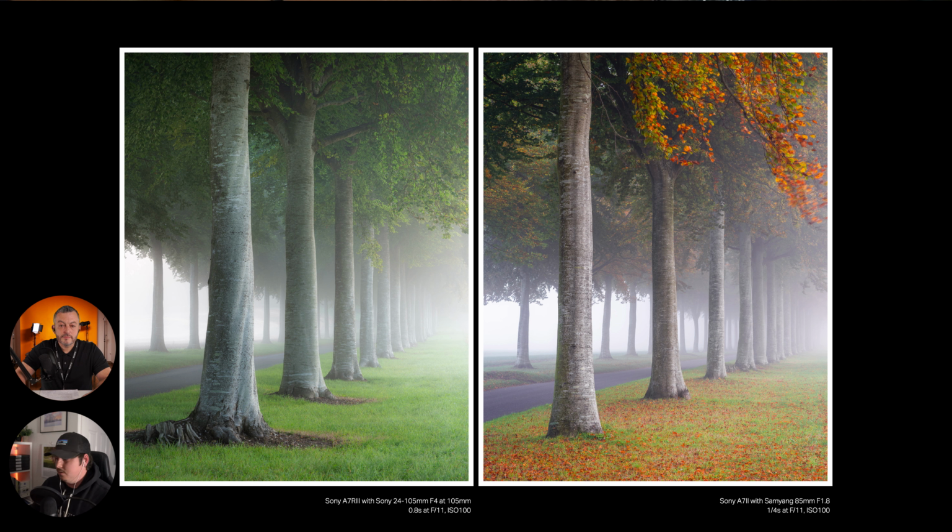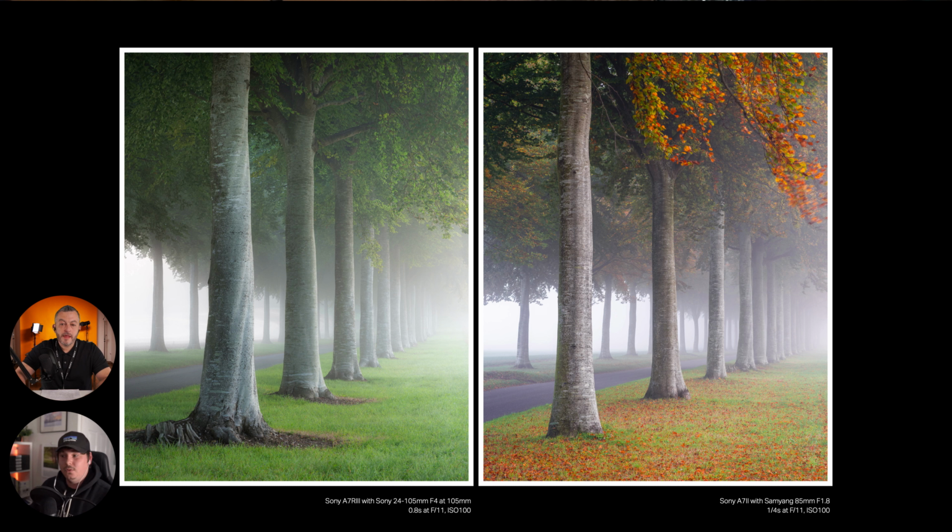So this is kind of my go-to lens, which is the 24-105 Sony f4. I want to bring that up, absolutely. That's kind of my go-to lens for any woodland scenes, and I absolutely adore it because I can go in at 24 and then I can crop in all the way at 105, like the one on the left, and it just gives some really nice compression.